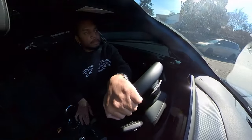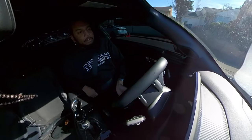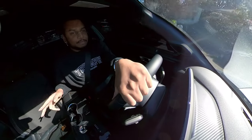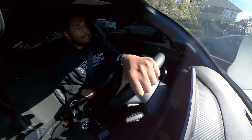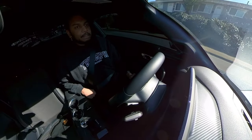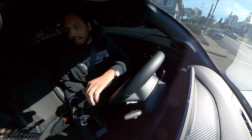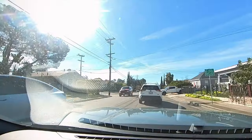Obviously, I don't think anybody would really notice unless they see the car in a parked lot or whatever. Or, you know, maybe if they're paying enough attention while driving and they see both sides of the car, they would notice that one side has tire markers and one side does not. But, you know, it is what it is. Obviously, I know that the tire markers are only on one side.